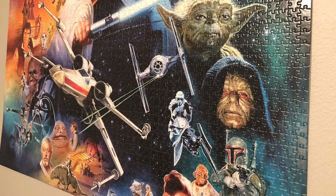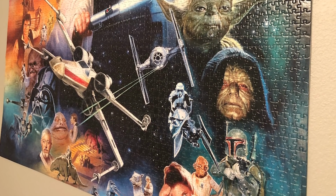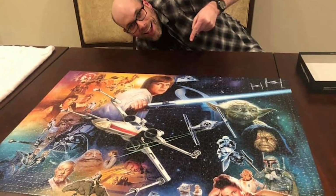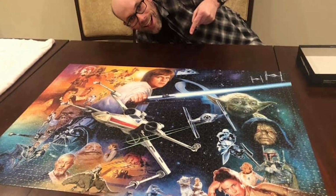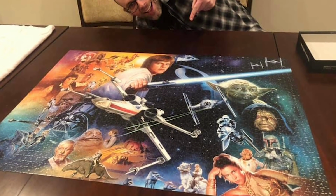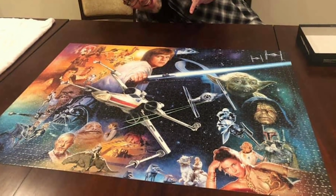Whenever Mara and I were there, we visited several times over those couple of years. We finally finished it. We saved it. It is now hanging on the wall. So this is the Star Wars puzzle that we worked on for many, many years. Really, my mom's dining room table is the one that you have to thank for that one being there because she let it stay there for so many years.